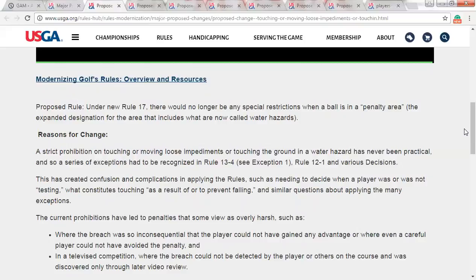Mm-hmm. Keep on reading. Such as there's no GUR. There's no GUR. There's no relief from any of a movable obstruction. Lynn, you can't be telling me that there's not going to be relief from an immovable obstruction. No, I didn't say that. It's okay. But you will find out.